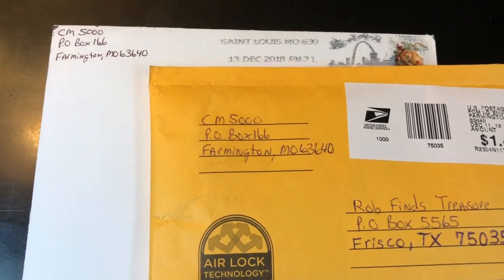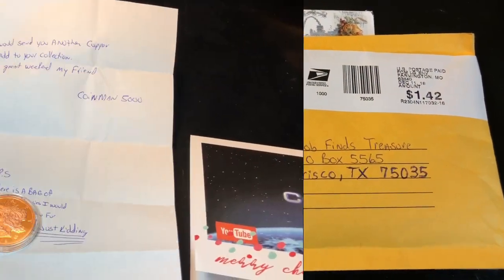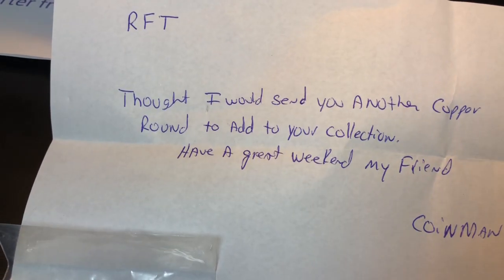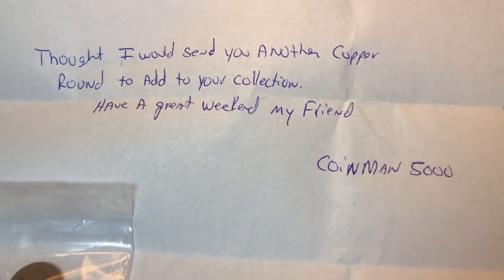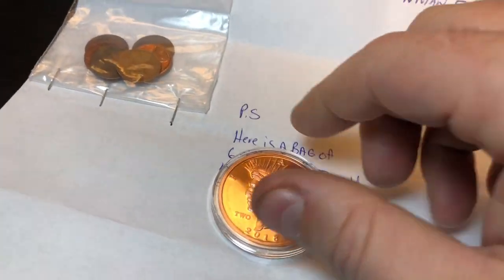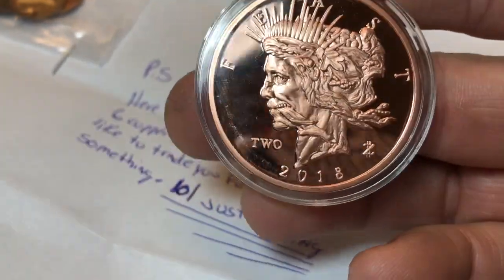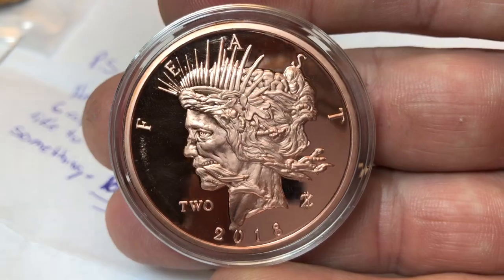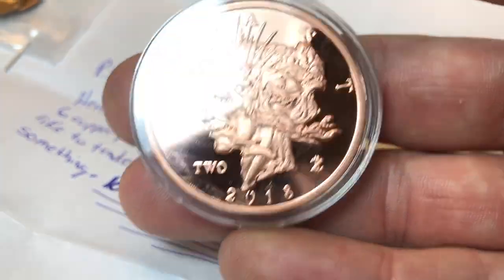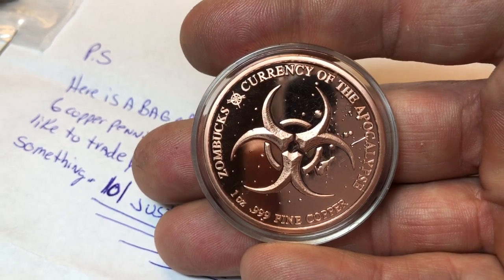We've got a couple of letters from CoinMan 5000. So let's see what's inside them. CoinMan 5000 writes, "RFT, thought I would send you another copper round to add to your collection. Have a great weekend, my friend. CoinMan 5000." Guys, he sent me a Zombucks copper round last time and I loved it. He sent me a different one this time. So awesome. Look at that detail. It's like a flesh-eating zombie in the front. Wow. Currency of the apocalypse.